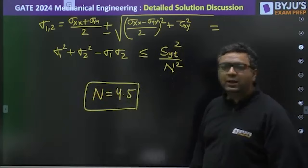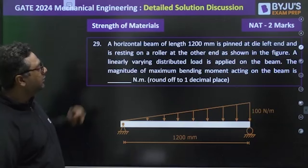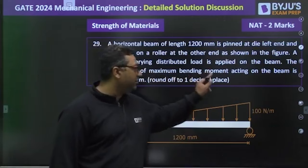Next question is once again from strength of materials. Here you can see a horizontal beam of length 1200 mm, pinned at the left end and resting on a roller at the other end, as shown in the figure. They are saying that there is a linearly varying load, and you need to find the magnitude of the maximum bending moment acting on the beam.